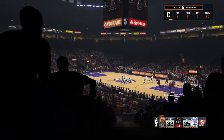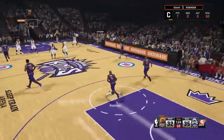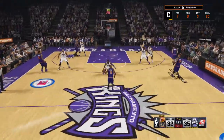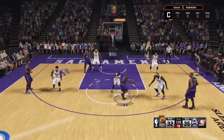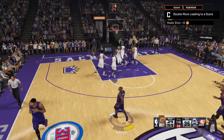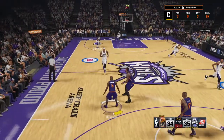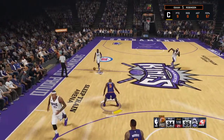Great assist by Darren Collison. Collison's got his 4th assist with that last one here tonight. Suns trail by 3. Darren Collison, a.k.a. DC, is more of a scoring point guard than a pure passing point guard. But, you know, it's interesting, his best assist numbers were in his first year in the league.